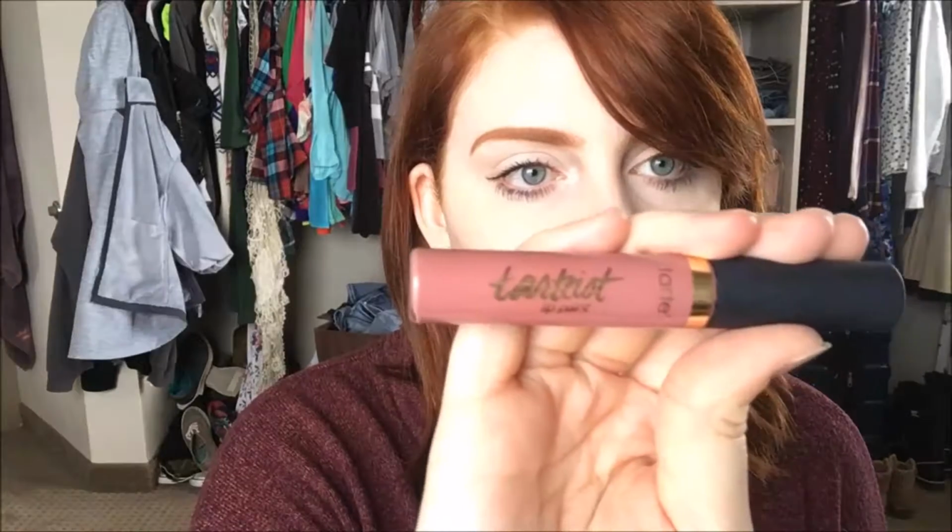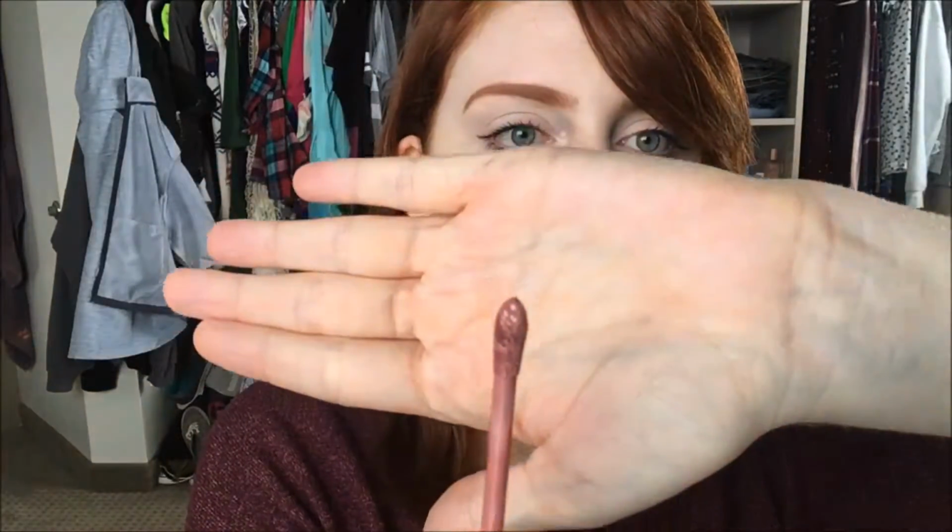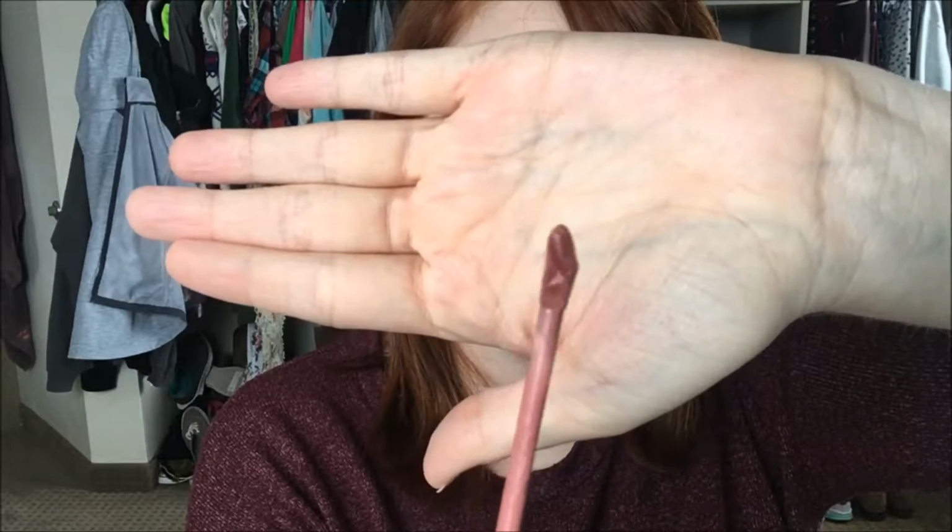So the first one that I want to mention is the Tarte Lip Paint, and this is in the color Festival, and it is a pink purpley kind of color. I'm going to apologize ahead of time for my camera because it's my phone, so it doesn't really focus very well on what I want it to focus on.